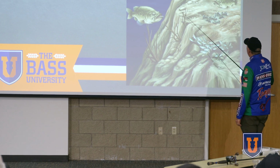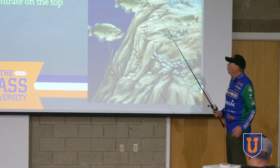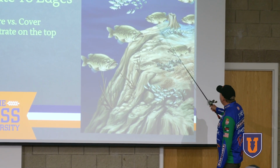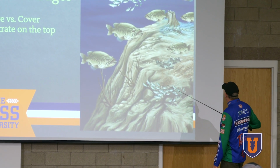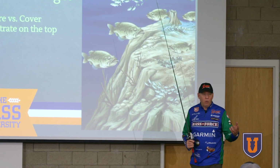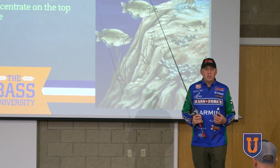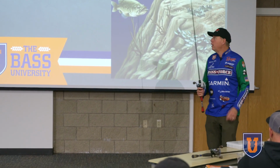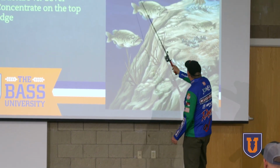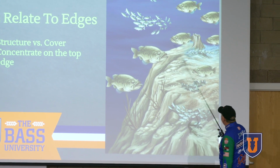anytime you're thinking about an edge, especially of like a drop-off or the end of a point, most of the time you're going to be fishing this top edge of the point, okay? When you hear about people structure fishing, a deep water hump, deep water ledge, usually it's that top edge that's really the meat. Now that doesn't mean fish don't occasionally get out here suspended out off the cover, but usually the active feeding fish are in here.